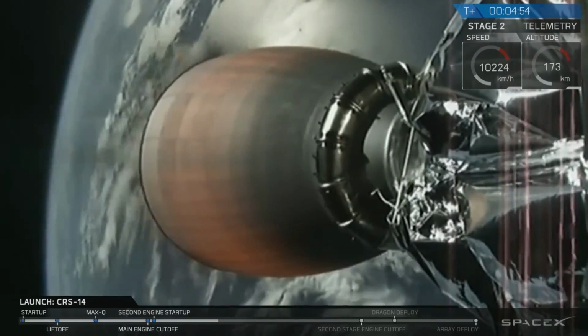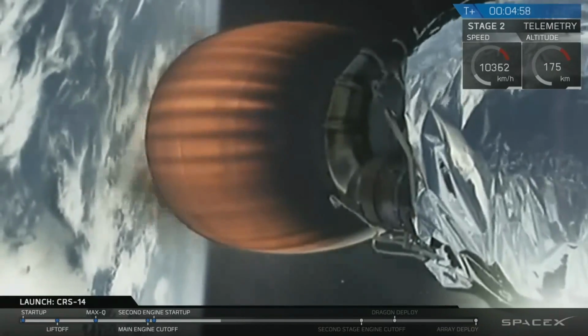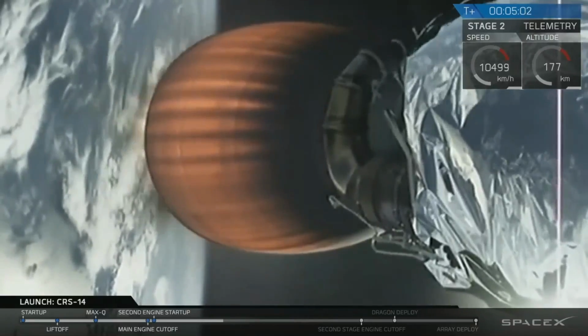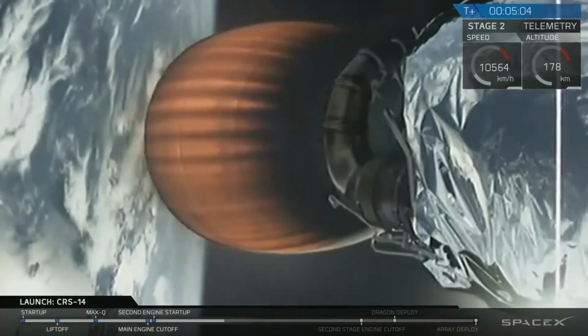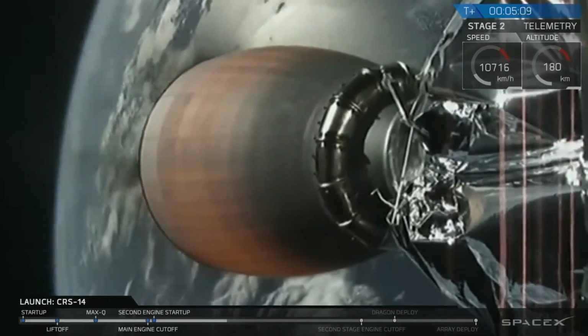We do not have a drone ship out there in the Atlantic Ocean, so we are not covering this portion of the phase. Though you will probably hear some callouts in a few minutes on entry burn of the first stage. Since that's not our primary mission and we're not intending to recover that first stage, we will just be focusing on second stage right now.